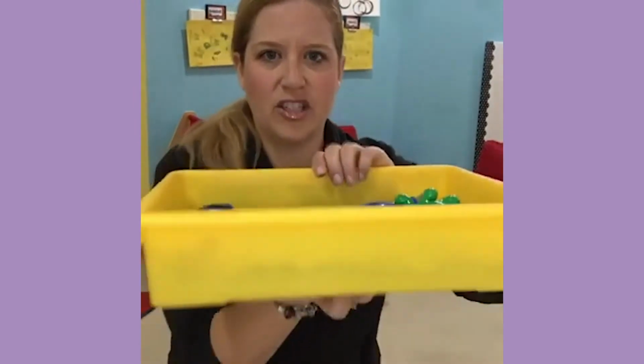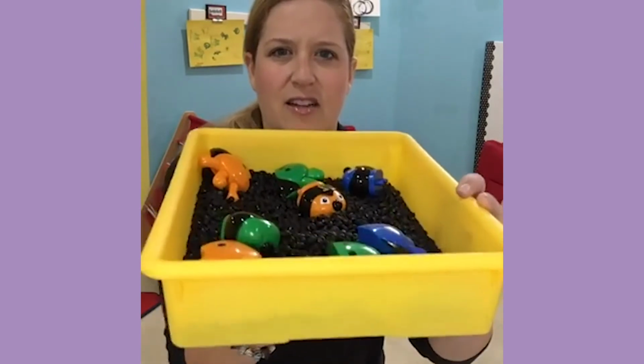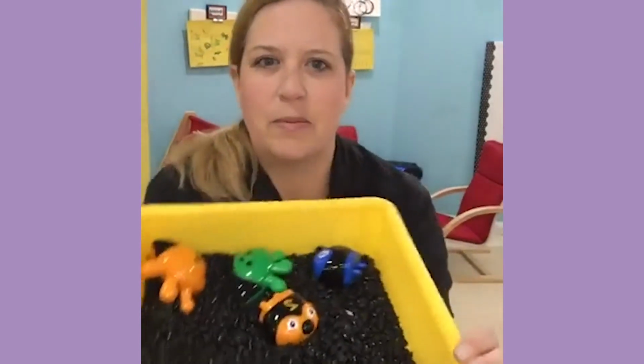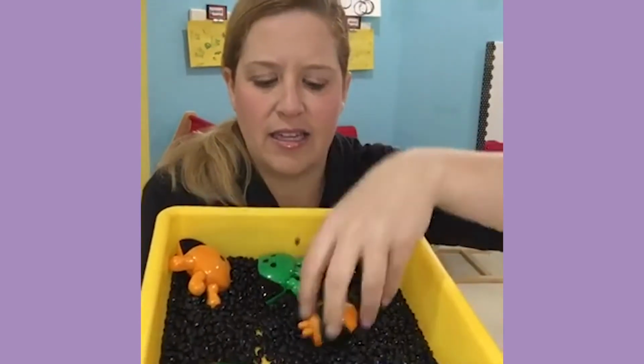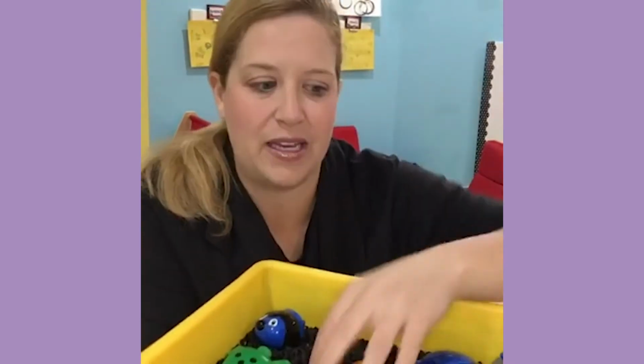So instead I like to bury the bugs in one of these. It's like a real shallow tray. I got these trays at the Target dollar spot in the summer. But I just put a bag of beans, and I pile all of the pieces in here, and it's just a nice way for them to really be enticed or attracted to come to this center because they want to touch the beans.